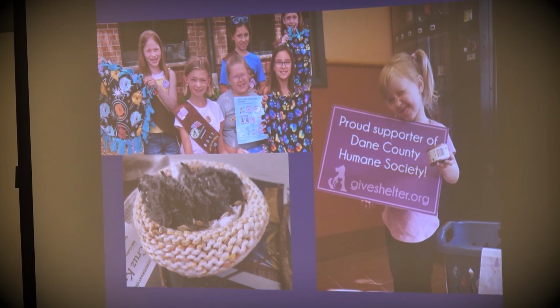If you're inspired to help the wildlife center or the shelter, we have a lot of fun ways to do so. If you're into crocheting or knitting, I've mentioned how many baby birds we got in the spring, but every little bird gets one of these nests, which I think are really cute, but they're also very useful. So that's a really fun project.